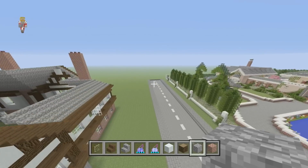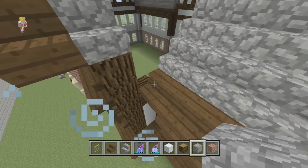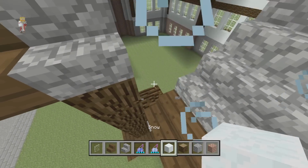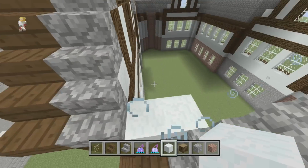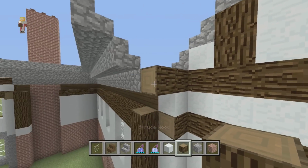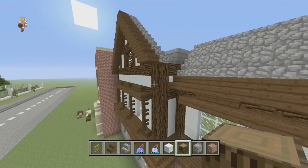But there's a couple of things that we want to go over now. The first one is this spot here. Obviously, it's wrong for us to do that here with the full cobblestone blocks. Instead, what we need to do is build out a slight bit of wall like this. But these top two need to be the logs to be in line with that. So we're going to do the same. Oh, we don't need to do the same on that side. So we're going to do that.